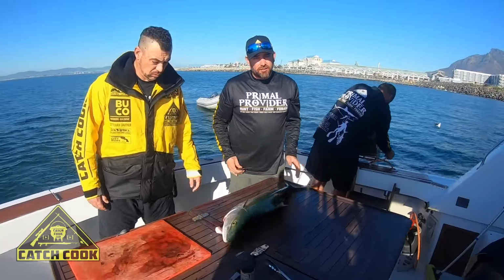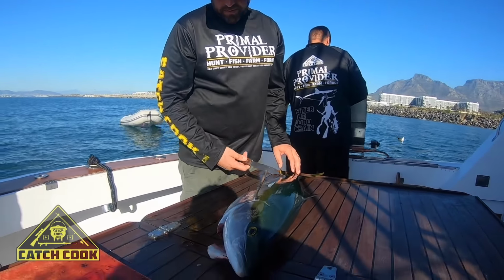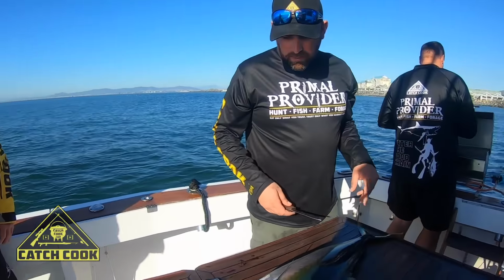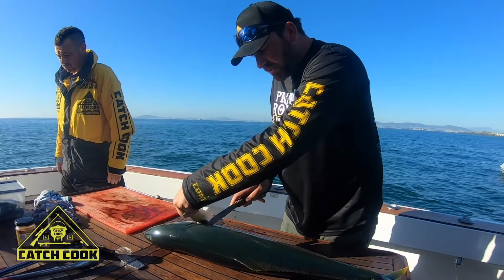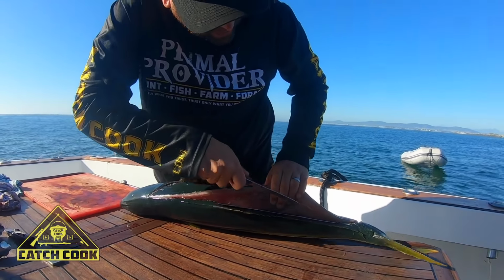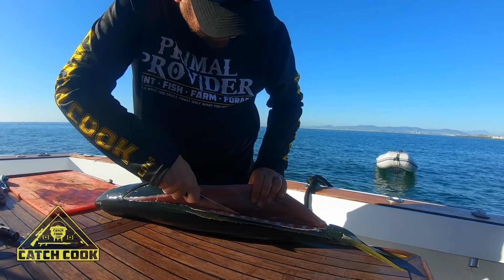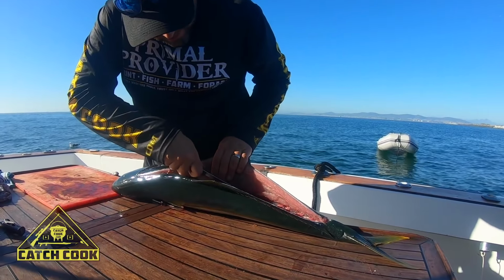Cool, so yeah, here's our yellowtail for the day. We're just gonna take off one fillet of this fish and we'll whack it on the gas braai just so we can feed the boys in the boat today. We'll run the blade along the bone, along the spine, so I can try to get as much meat off as possible.